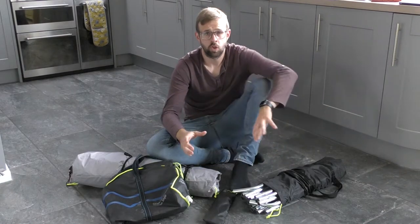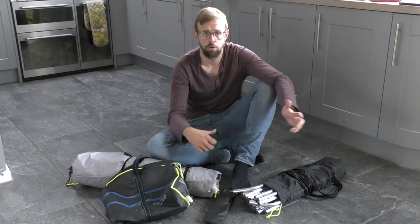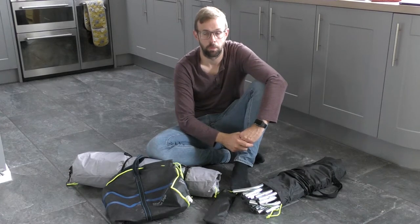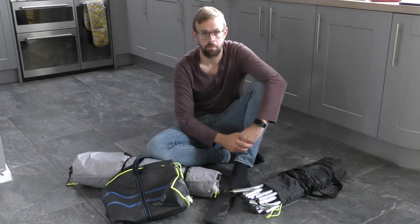I would say it is quite difficult to put it up on your own. You almost need one person to be holding poles while you're putting another pole in. So that's something to bear in mind. It's definitely not as easy to put up as a pop-up tent. But yeah, we really like this and it has become very, very useful.